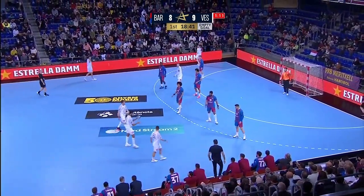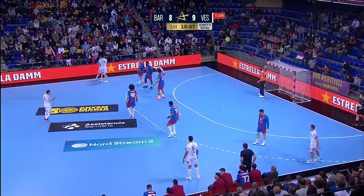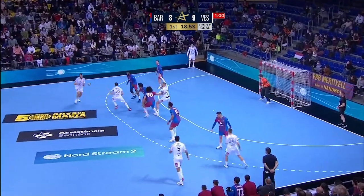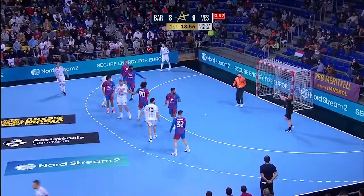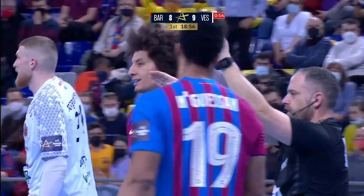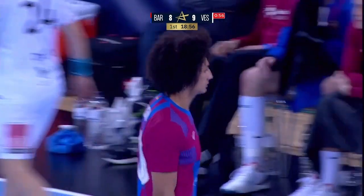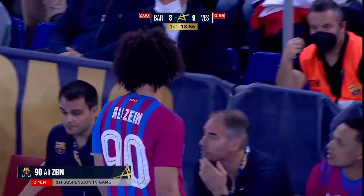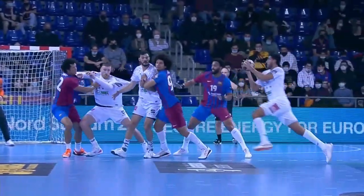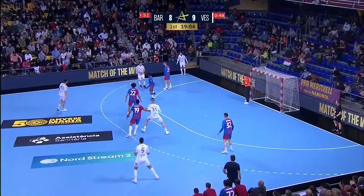Telekom Veszprém. Still a minute and 5 seconds left in their suspension. Omar, same move as before. This time lays it off for Omar, but the referees blow the whistle and a 2 minute suspension for jersey grabbing. And it's Ali Zayn who's the guilty party. And that's really unfortunate for Barca in that situation. Man up and in control of the defense. Let's see what exactly he did there. I don't think that replay shows exactly what the problem was.